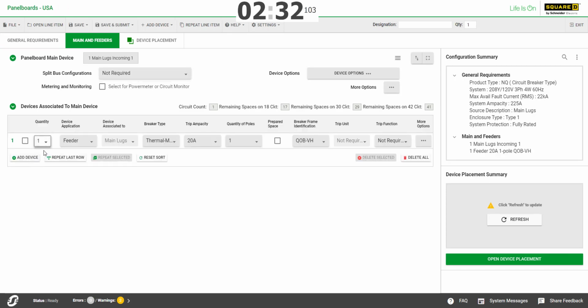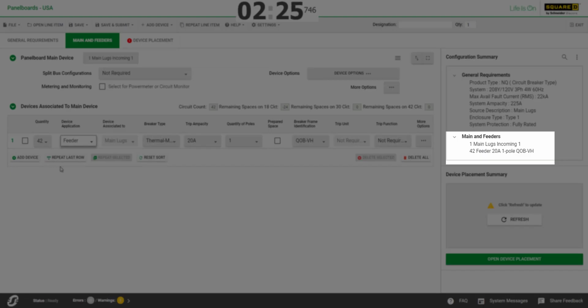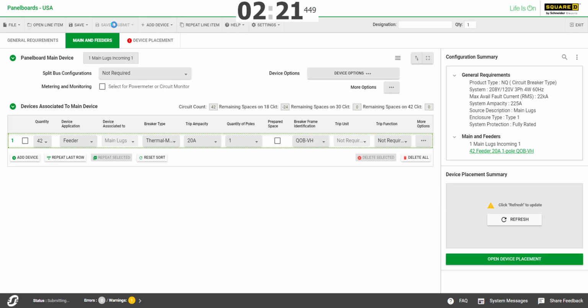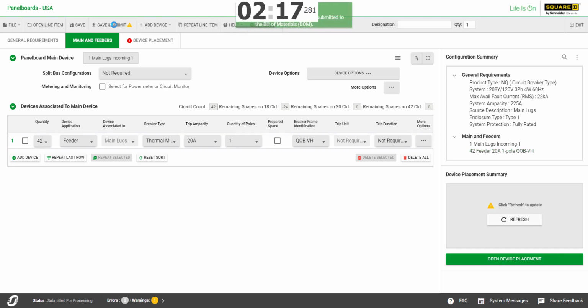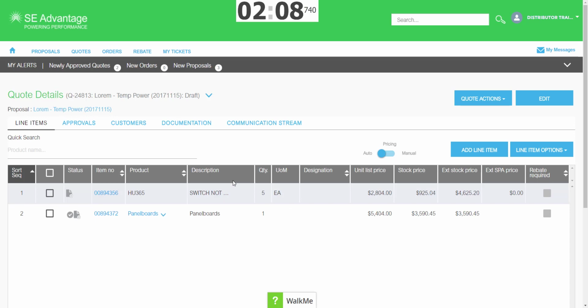We're really liking it and having a lot of great reviews about how quickly we can input the information. So there's my 42 circuits. It'll show up on the right hand side saying 42 20 amp single pole, and I'm ready to save and submit. So I'm saving and submitting, and now it is back to my SE Advantage screen. I'm going to reload. I'm going to refresh my screen, and look at that.